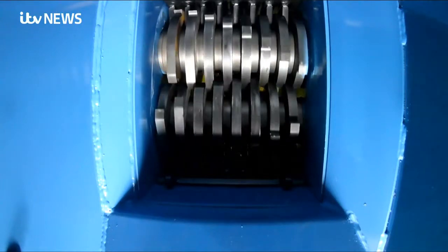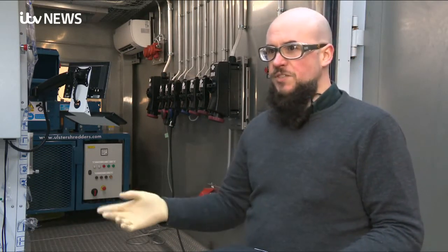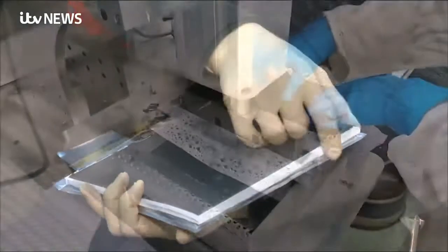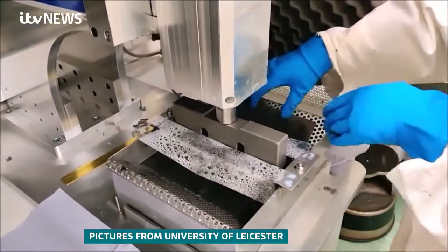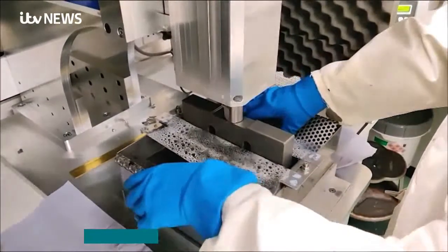Shredding and sorting is a good way of doing it, but we could do better. There you do get impurities mixed in, and you're not always able to recover every single one of the components, and you're not always able to recover the materials at a very high efficiency. Rob is one of a team working across the University of Birmingham and the University of Leicester trying to find alternatives. One possibility is a process known as delamination.